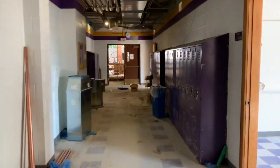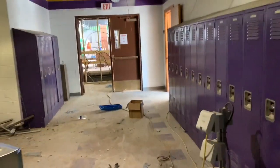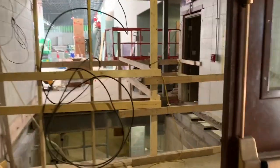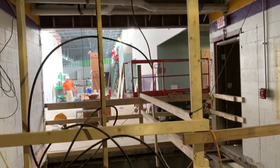You can see it's still a work in progress. Besides being emptied out, the rooms are not that different. But you'll see changes there coming very soon as well. And one last piece we have to do, we have to finish the floor crossing in to the 2020 addition.